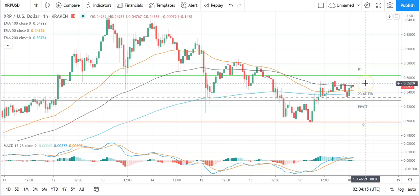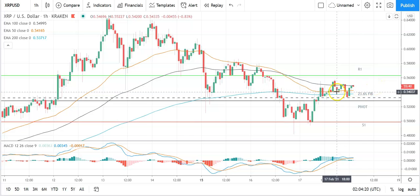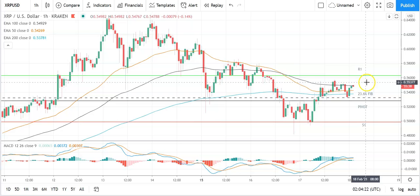So key through the early part of the day, avoid the 23.6% fib and the pivot, and break out from yesterday's high to then bring resistance levels into play. Failure to do that and support levels will be in play.